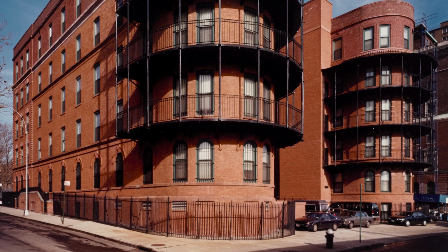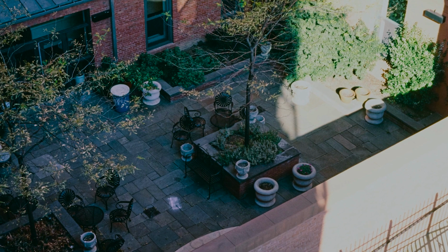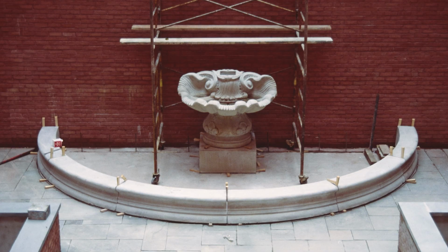Gouverneur Court has a beautiful backyard because it's right by the FDR. It's like a walled sort of private garden, and Brooke Astor had a foundation and she paid for the fountain.